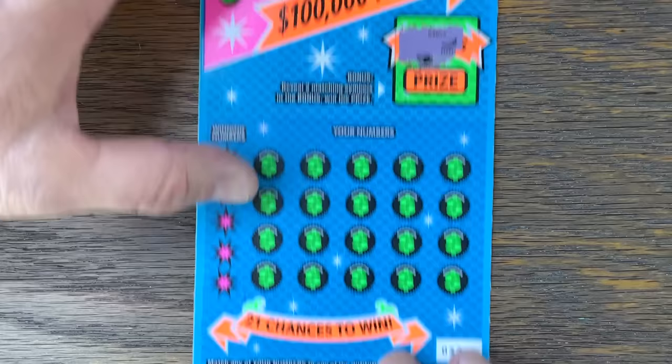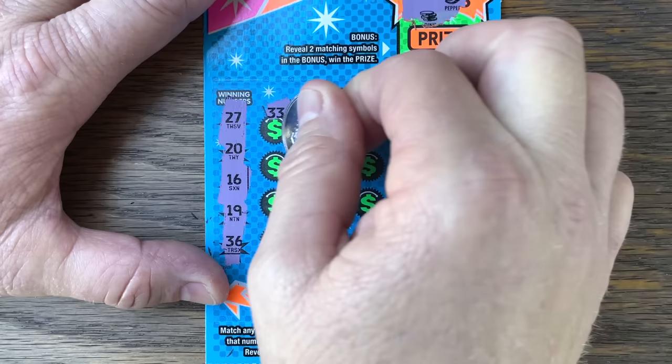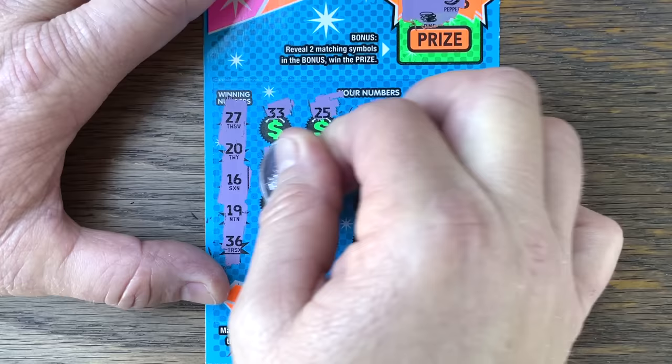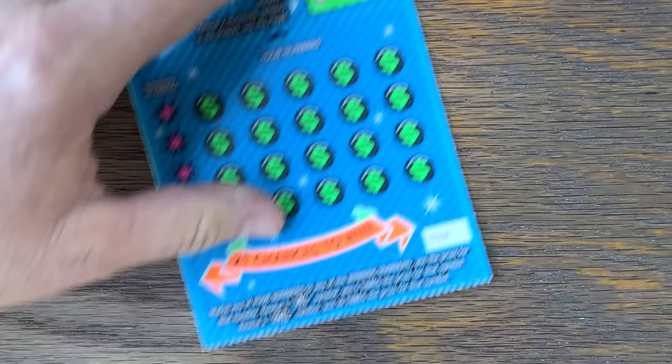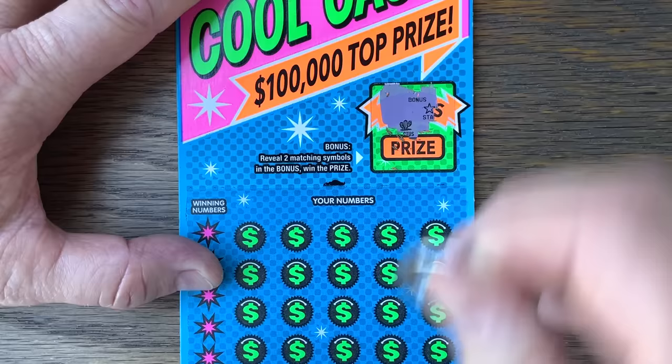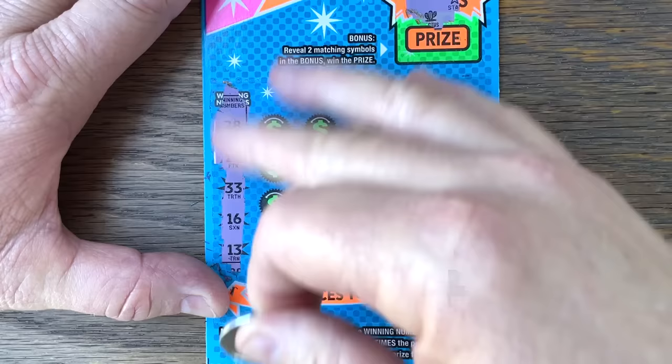27, 20, 16, 19, 36. Or multiplier. Hoping we can get at least one win off each ticket. 17, 35, and 11, nothing on the first one. I would love to get two. Ticket number 38, but it just takes one. We're just trying to find one nice big win. All right, cactus and a star. 28, 14, a 33, 16, and a 13.